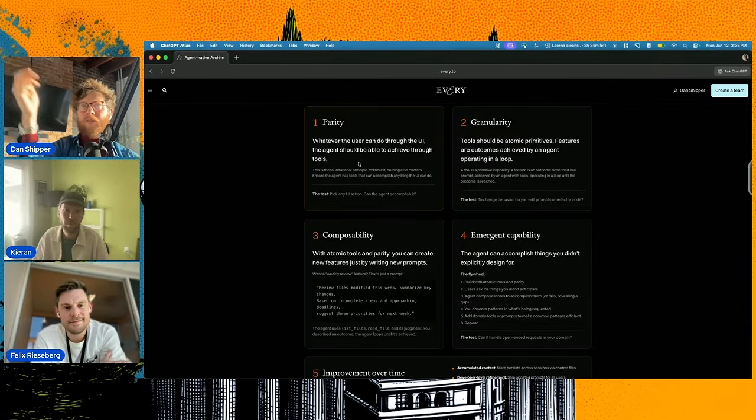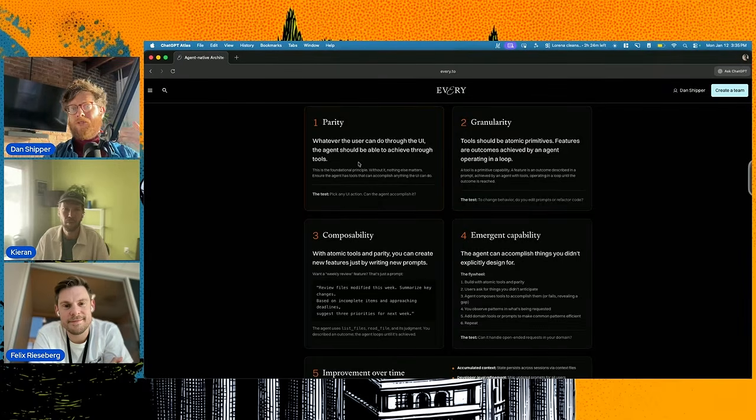Another one is granularity, which is basically that tools should be mostly at a lower level than features, and the features should live in the prompt or the skill, so that you can combine tools in new ways that you didn't predict previously. That allows for the third one, which is composability, where you can combine those in new ways, and you get the fourth one, which is emergent capabilities. People are just doing stuff that you didn't expect, and you see the latent demand, and then you build for that. This is essentially a lot of my summary of how Claude Code works.